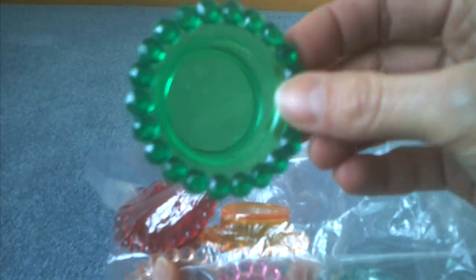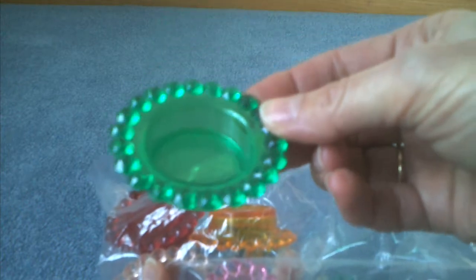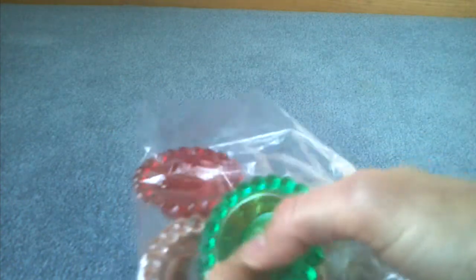And then I found a bag of these. Do not ask me what I plan to do with them. I don't know. I just thought they were cute. And being crafty, I'll figure out something I can do with them. And the price was right.